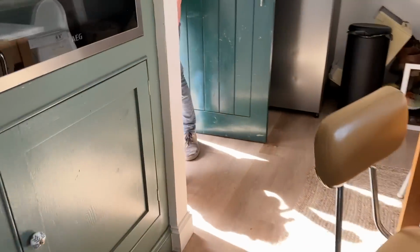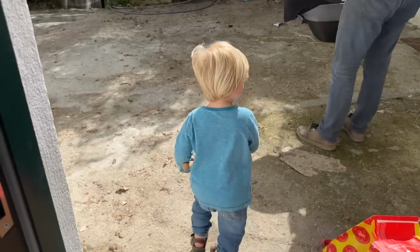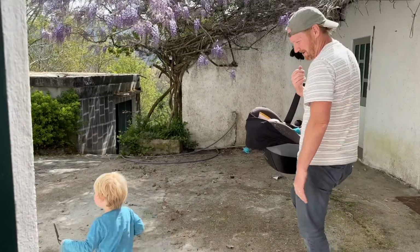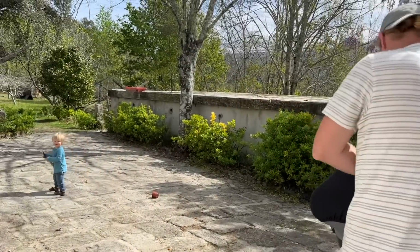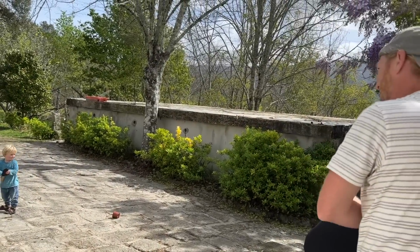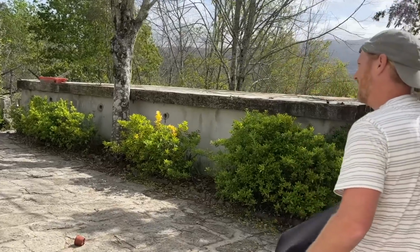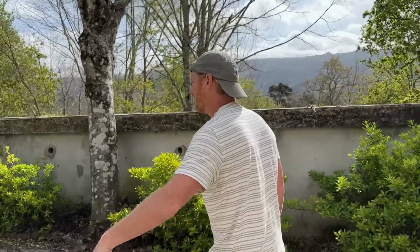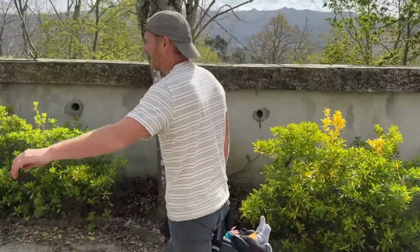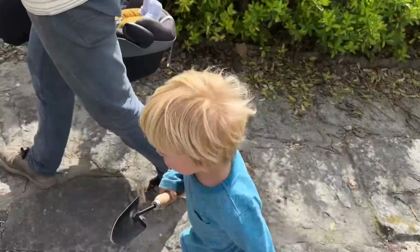What are you looking for, buddy? You want to see my table? Do you want to see Mummy's table? Okie dokie, let's go see Mummy's table. Come and have a look, buddy. I'm excited, my darling. I can see it from here. Now, it's probably the wonkiest table that's ever been built. But I kind of blame you a little bit because you gave me wonky wood. Look at the table!